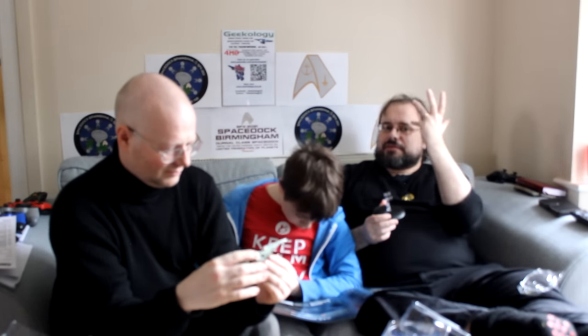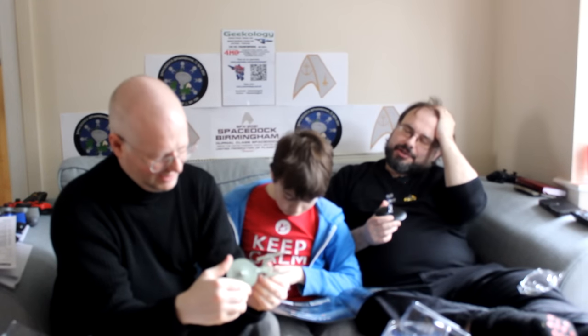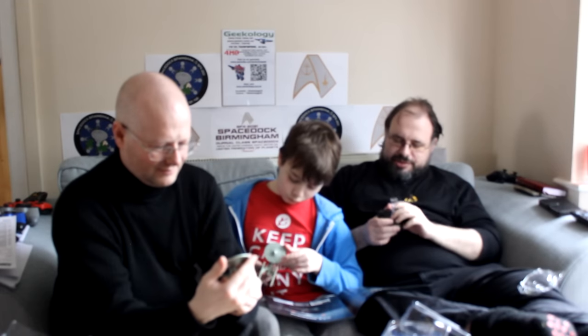But then, the original series Enterprise, they wanted to have the blue glow in the nacelles originally, but they just couldn't afford to do it. Mind you, that model cost enough for the time as it was, didn't it?